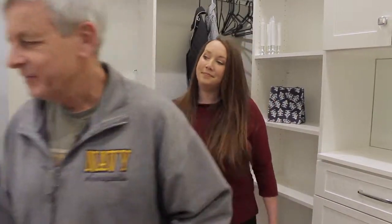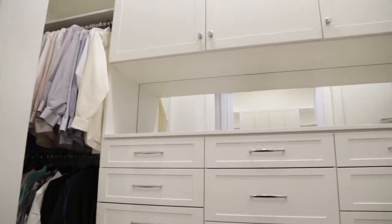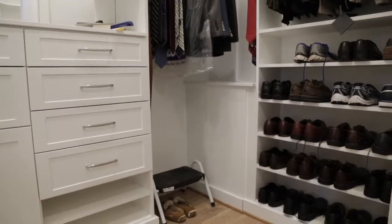Do you want to show me your closet now? Sure, let's go over here. So this is my side over here, similar to Judy's. Now you designed in some additional features that I asked for that have turned out very nice.